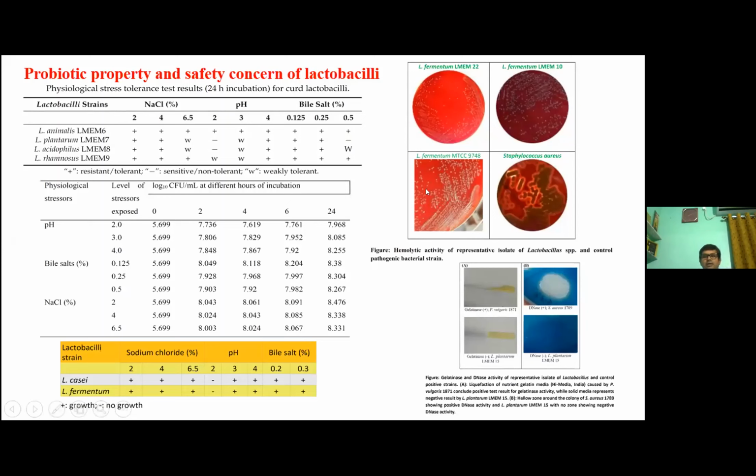3 kinds of hemolysis are exhibited by bacteria, which is alpha hemolysis. In this hemolysis, a greenish zone is formed around the colony. In beta hemolysis, a transparent zone is found, which is shown in this slide. And in gamma hemolysis, there is no zone. That means due to non-hemolytic nature, these lactobacilli are non-pathogenic, and these are not producing any zone, greenish or clear.